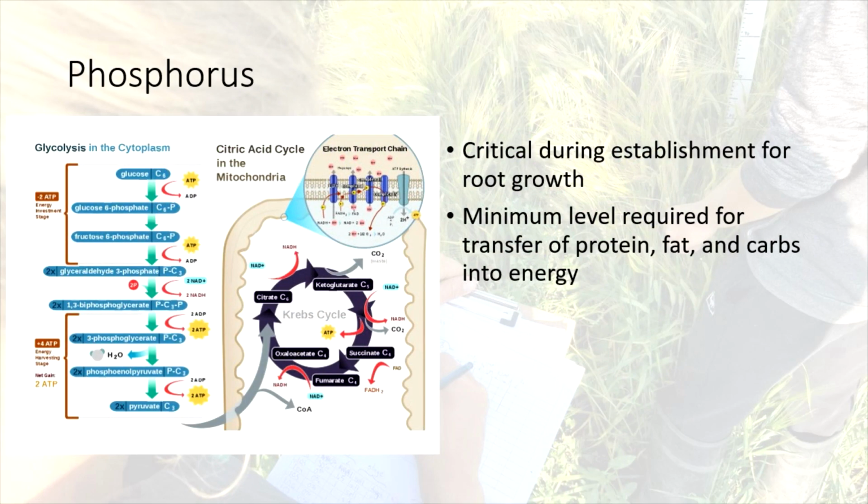And that's what gives all of us, I don't want to say all living organisms, but a lot of us who have this pathway in our bodies, that's how we get our energy. So phosphorus is critical to that.